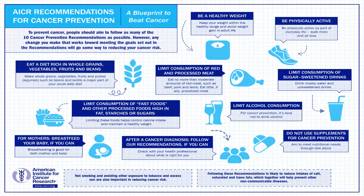What's important is to be at a healthy weight. So keep your weight within the healthy range and avoid weight gain in adult life. This is difficult right now during COVID, especially if we're anxious and we're dealing with all the news. So being careful about that and noticing what it is that we're eating more often. Are we choosing healthy options?